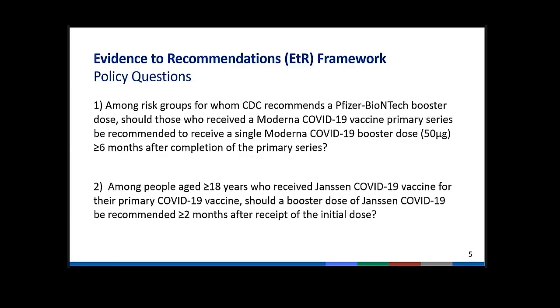The second policy question being, among people who are aged 18 years or older who received a Janssen COVID-19 vaccine for their primary COVID-19 vaccination, should a booster dose of Janssen COVID-19 be recommended 2 months or more after receipt of the initial dose? Next slide.